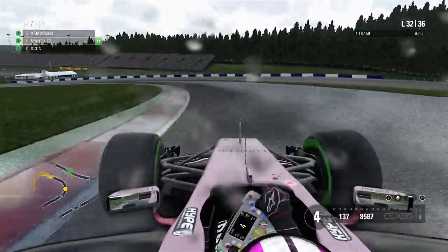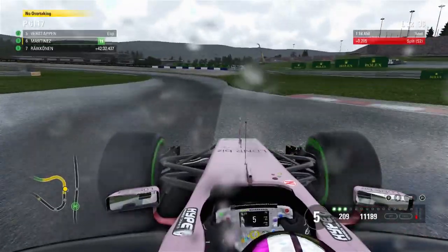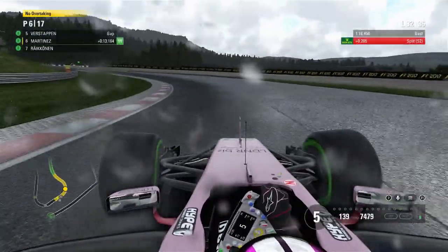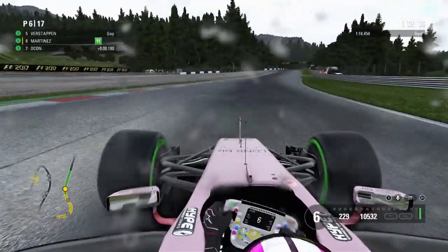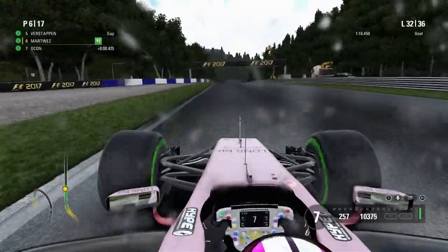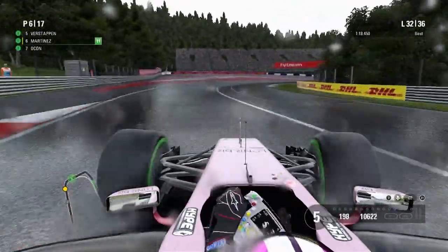Wait, what? Raikkonen? Oh, Raikkonen's out of the race. I got no message on the top of my screen. I must have zoned out and not seen it. But Raikkonen's out of the Austrian Grand Prix. Mr. OP himself has retired from the race. So that's going to promote me up to 6th place for an extra position, which is very, very welcome.